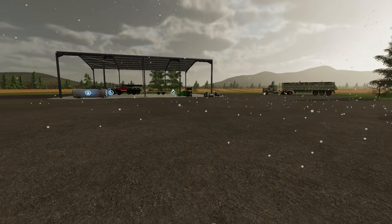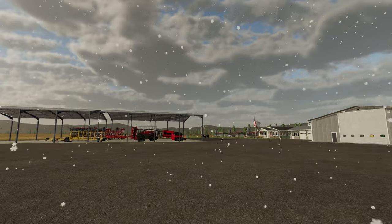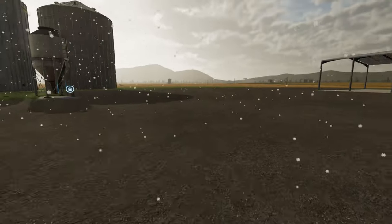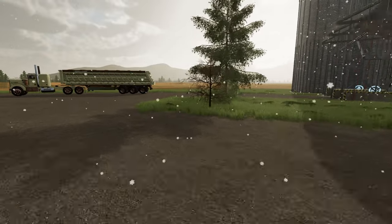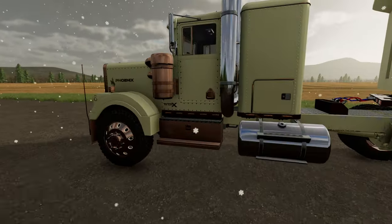And all the snow from before has melted away, but it looks like we got another storm coming in. So I think it's a perfect chance for us to get all our soybeans from that silo way down there, bring them up here and dump them. So I'm gonna go ahead and hop in and get my first load dumped here.